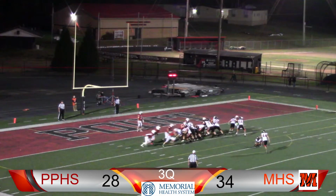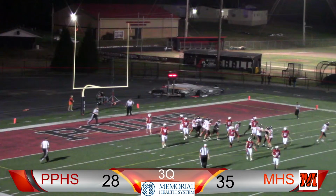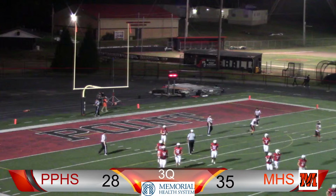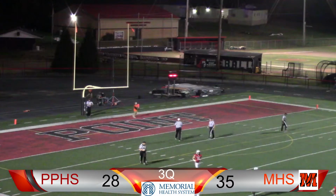Big extra point here. Snap back, hold down, kick is up, and Lang puts it up and through. 2:09 to go, third quarter. What has seemed to be a really long third quarter. It's what happens when you have all these points on the scoreboard. Marietta 35, Point Pleasant 28.